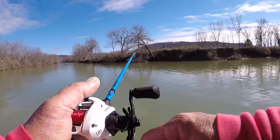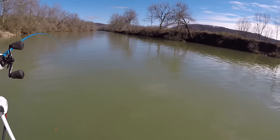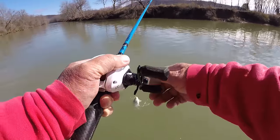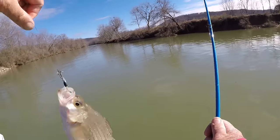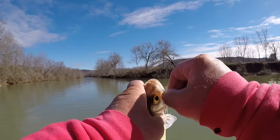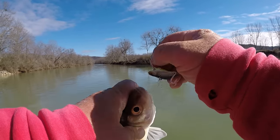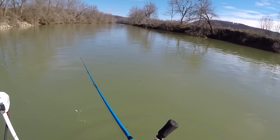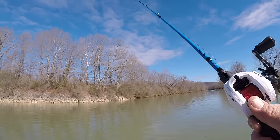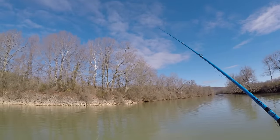There he is. There's another one. There's several in the mouth of this creek. Wow. Come on back here, boy. That's a chunk. Let's get her back down there. I can't wait to unhook him and get another one. That's a lot of fun. Get him back. Let's make a cast out there. Let's see. Yeah, 20 feet of water.